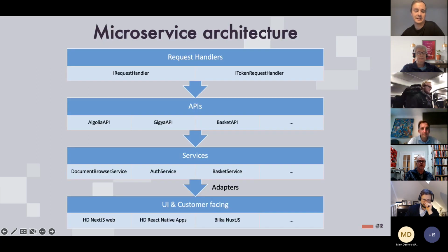The way we've created these packages is by using a microservice kind of architecture, where we've separated it into 4 layers. So we have our request handlers that send actual requests to our different APIs, where we created 2 different handlers, a token request for authentication, etc. And then a normal request handler if the service didn't require authentication.